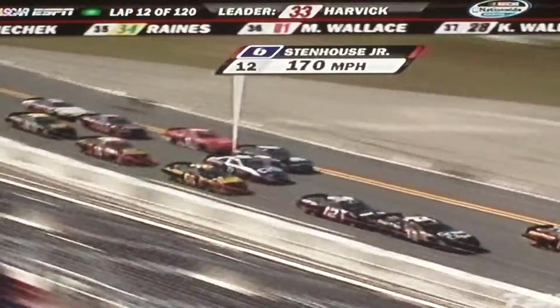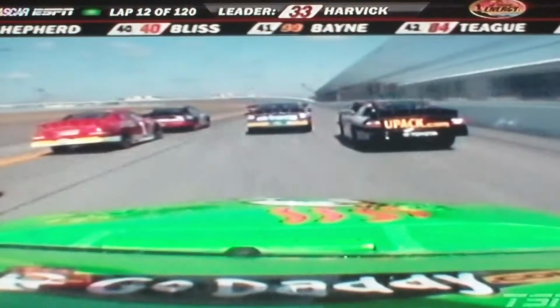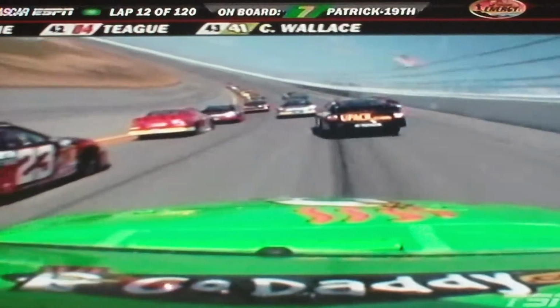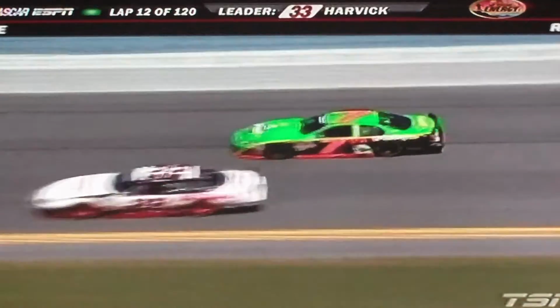I'm not sure he wants to be there. I can guarantee you he doesn't want to be, but sometimes you get yourself put in that position. He would like to get out of there as soon as possible. But he made it through, and whoa, look out. That looked like one of Michael Annett in the 15. I heard Danica saying the race is going to be more structured. I don't think so. Pretty chaotic right here.